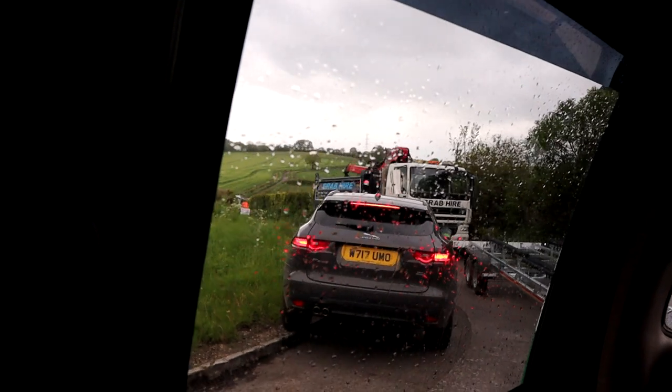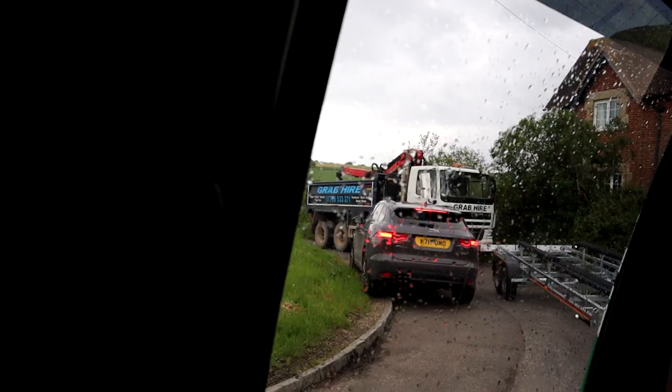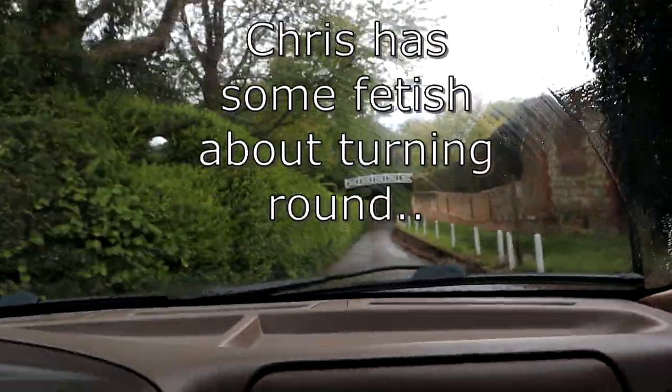It's right 2 and 8. It is, isn't it? A little bit of a 2 and 8. Yeah. I hope you don't mean this village. Jesus. Can we turn around there? Can we turn round here? Absolutely no chance. No.